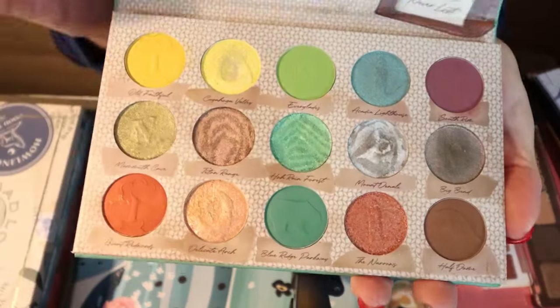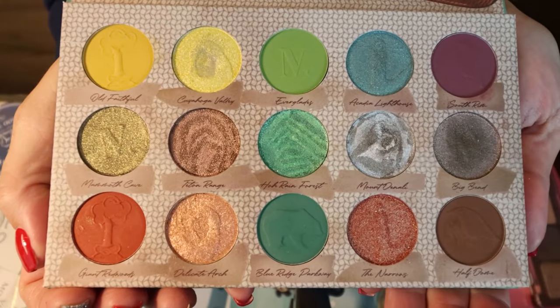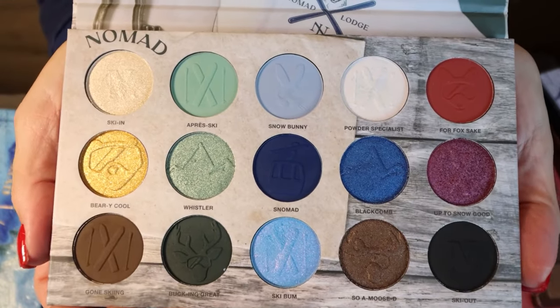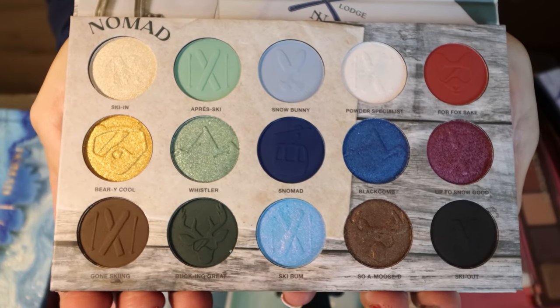Nomad American Parks. I've had this palette forever. I love this palette. I love the greens, the browns, the yellows. It's just such a fun color story. Whistler Snow Lodge. If you love blues, this is the palette for you. These shades are so awesome. I love the greens, the blues. This palette is one of my favorites.